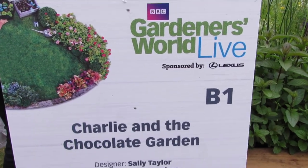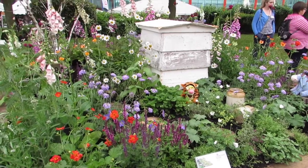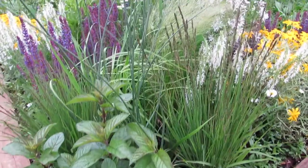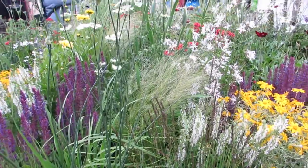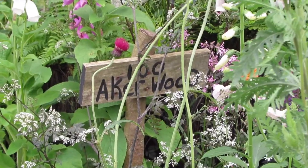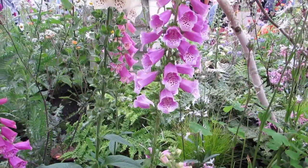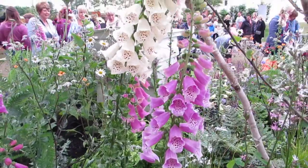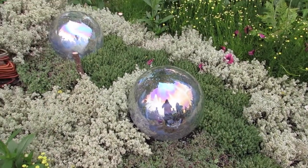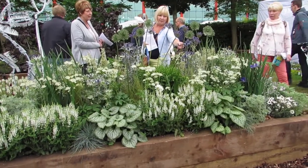If you've not seen or heard about the show before, it's run by the BBC and it's run by the same people who do the Gardeners World TV programme. Outdoors it has some show gardens. It also has lots of stalls with people selling plants, furniture, greenhouses, sheds, tools, everything you need for your garden really. And there's also a large Floral Marquee where there's lots of plant displays and plant sellers.